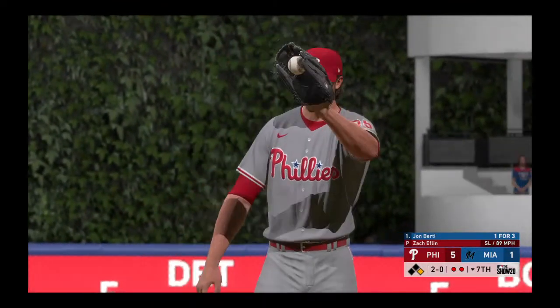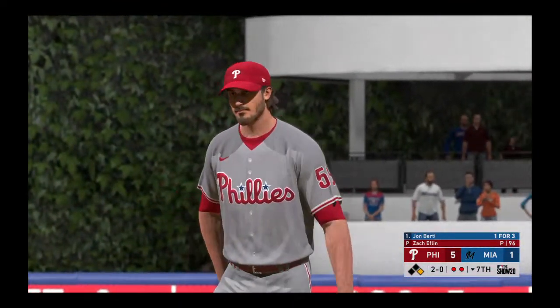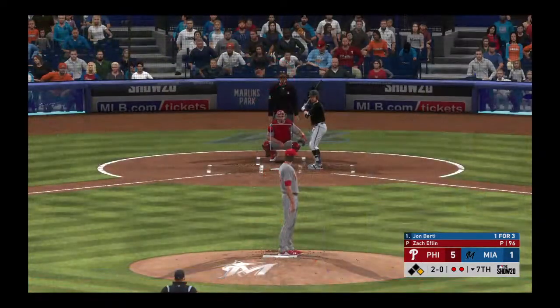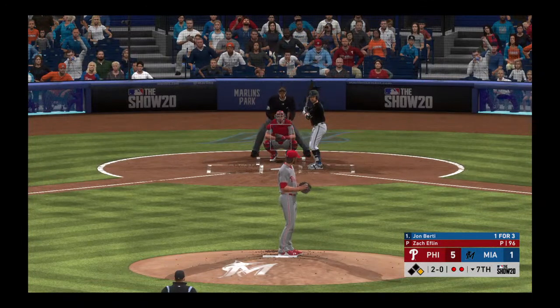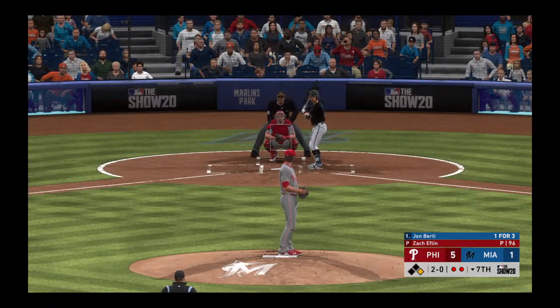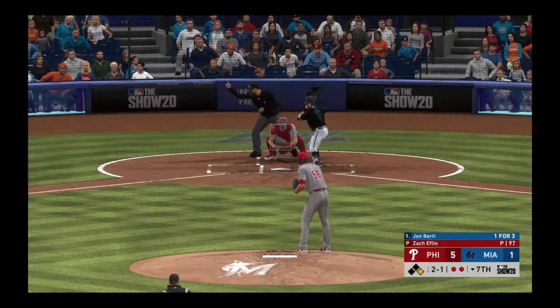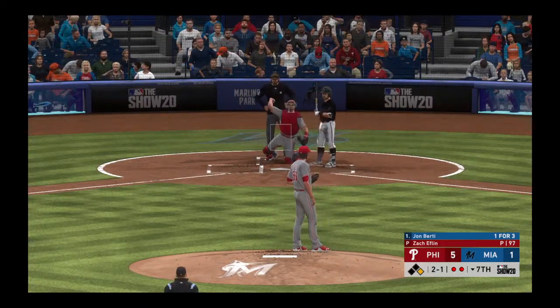This is why I love having athleticism and speed on your team. You can tell the runner on first base is certainly messing with the mechanics of the pitcher. A runner on first with 2 away. And that's over. 2-1.